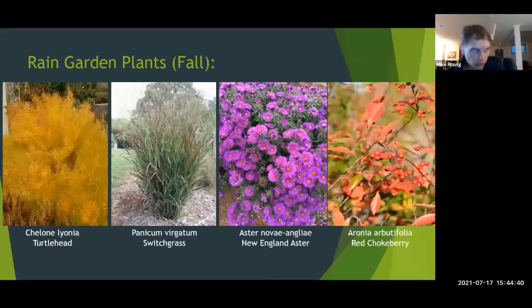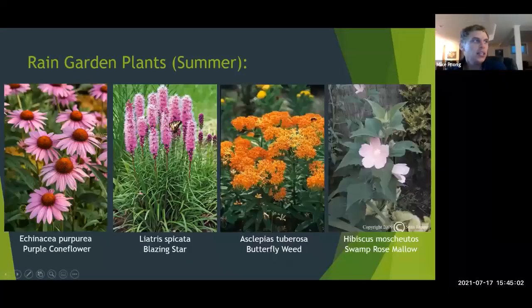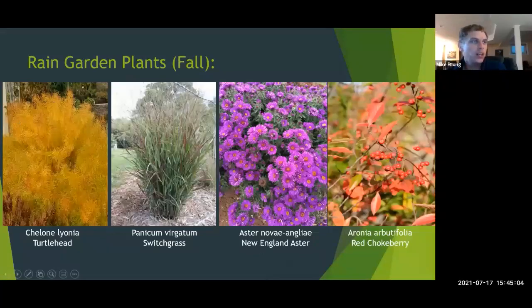Given its aesthetic value. In the fall, on the end there, that's the threadleaf blue star again, and that's added in there to show that some plants have multiple seasons of interest. So if we go back to the spring plants, we see the Amsonia hubrichtii. That's what it looks like when it comes out in the spring. And then we've got the golden color of the Amsonia in the fall as well, which is fantastic.